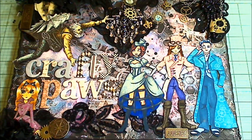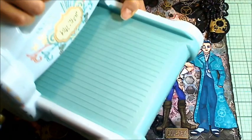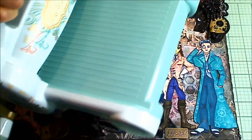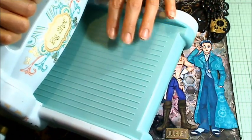My most used crafty tool, I would say, is my Sizzix Big Shot. I absolutely love this. I use die cuts on lots of my projects. And what's on my biggest wish list right now for my crafty tool is the Big Shot Pro.